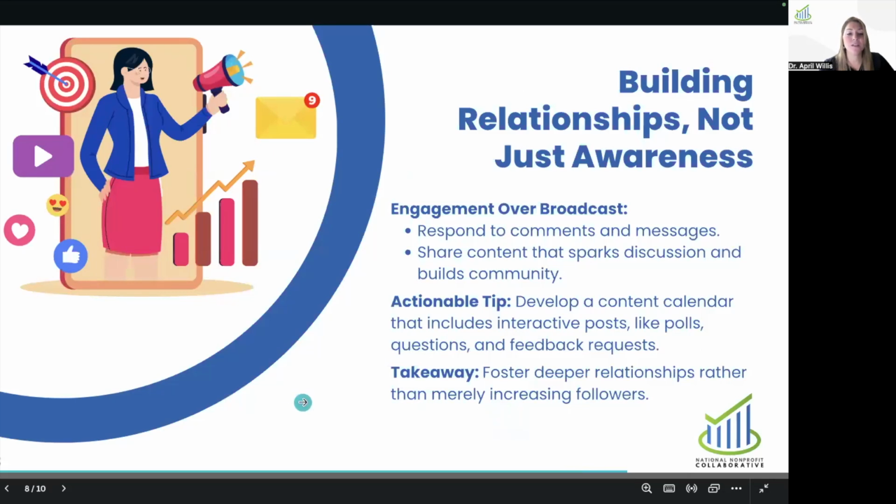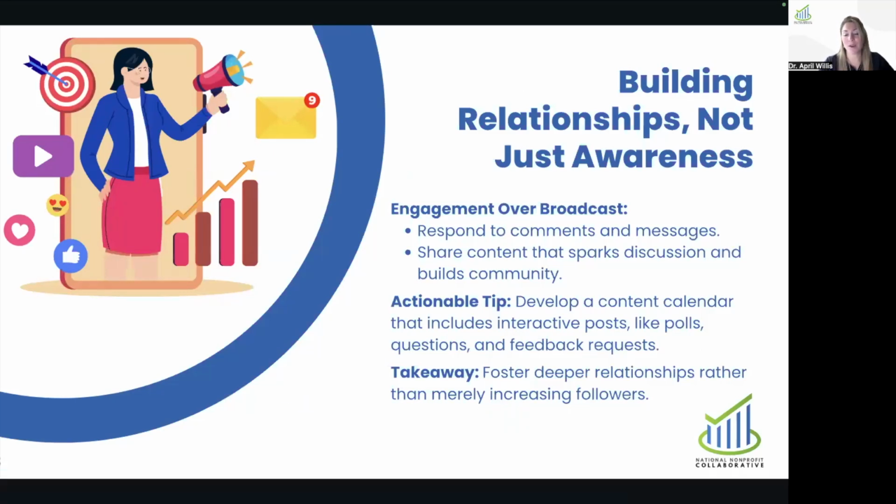All right, we also want you to focus on building relationships, not just awareness. This is really important because whenever I'm working with brand new nonprofits, a nonprofit less than 2 years old, and we say, okay, it's time to work on your social media, I first want to get very clear on what is your purpose behind having a social media page. And if they say, I want 1 million followers, I say that's not the right answer.